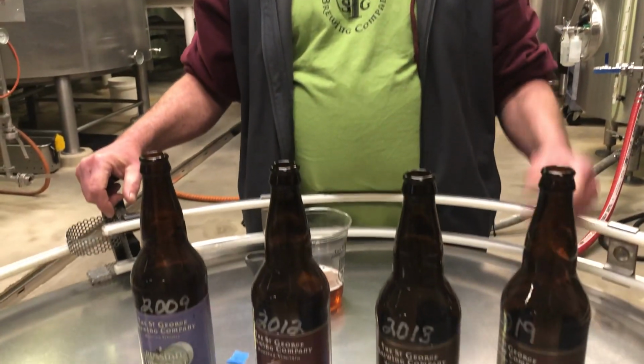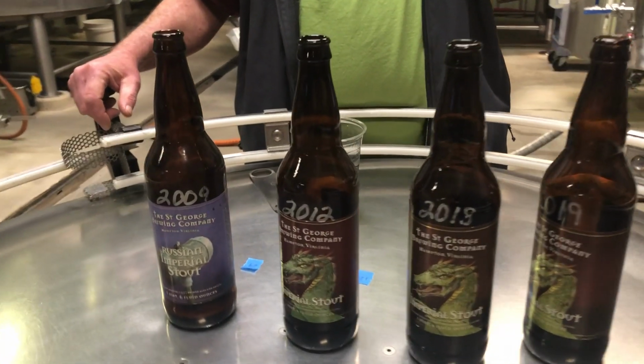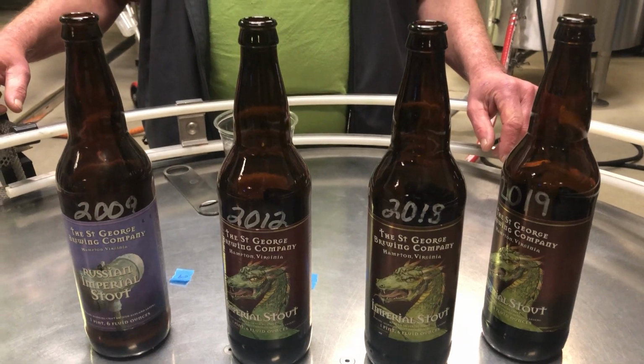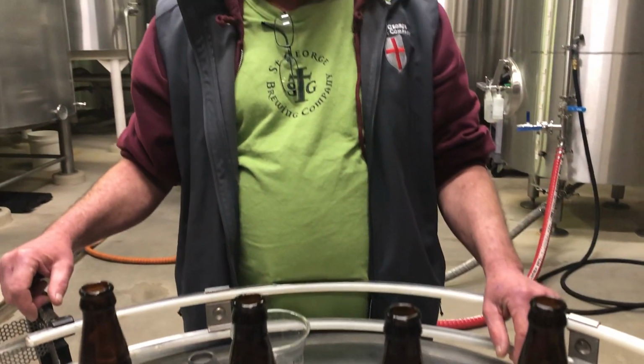Yes, some people call us hoarders. We like to think we're just putting stuff away for a rainy day or the right opportunity to be able to present them all. And it seemed like a good chance to do that. We got beers from 2005 for the Imperial Stout up till current. And what can I say about them?